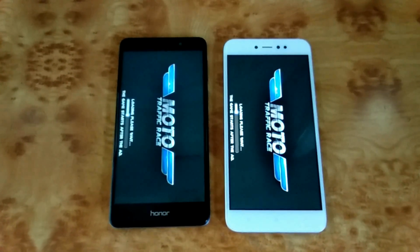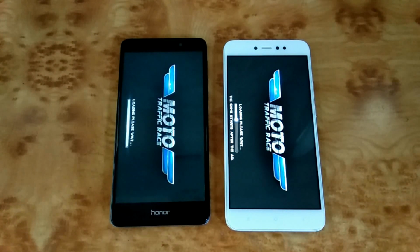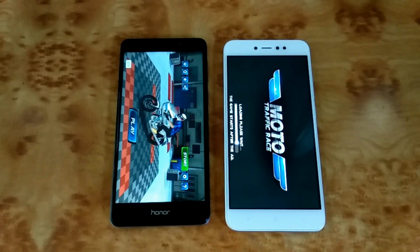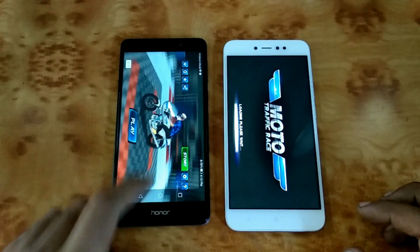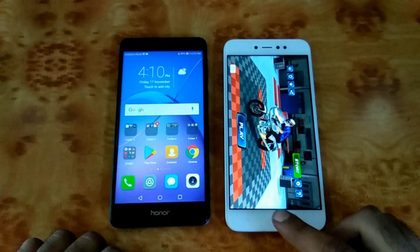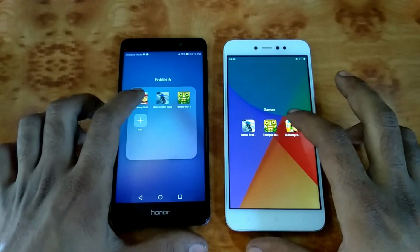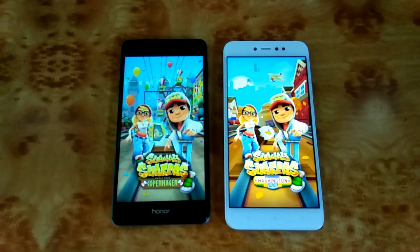This is where I expect Kirin 655 to dominate. And there you go. Quite easily, you can see that Honor 6X has defeated Y1. Let's try with some more games. Subway Surfers.